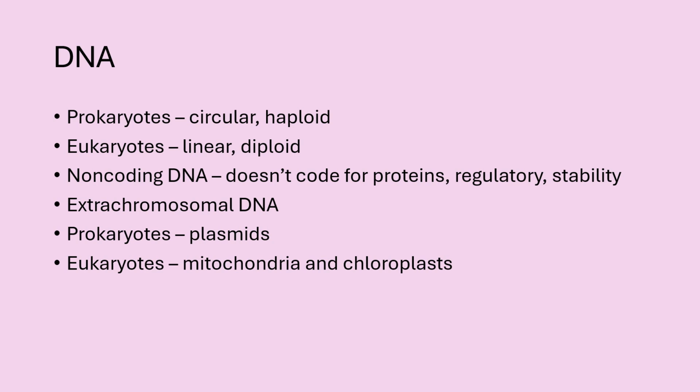So the DNA in prokaryotes, it's haploid, meaning you only have one copy of every gene, and it is circular. In eukaryotes, like fungi, it's linear, and it's diploid, meaning you have two copies of everything. Non-coding DNA refers to DNA that does not code for proteins. It's often containing regulatory information and helps to stabilize the DNA. Sometimes you have extrachromosomal DNA in prokaryotes. This is usually plasmids that may contain things like drug resistance. In eukaryotes, extrachromosomal DNA, we're talking about the DNA that's found in the chloroplast and in the mitochondria.